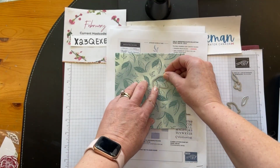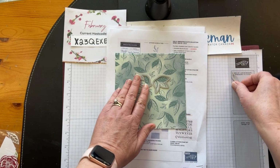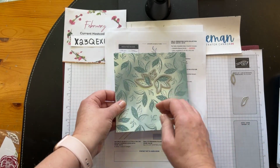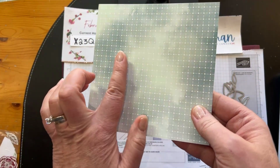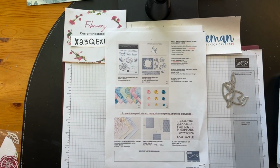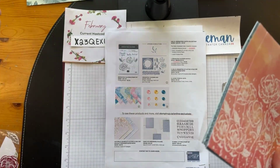Here's another one that will coordinate with all of the leaf patterns, the solid leaves here, like so. See that? And then the background of that one is this beautiful one, and it's got like a grid on it with the little polka dots in white. Really pretty. So that's 5 patterns. Bear with me. I just want to give you a good glimpse of this paper.